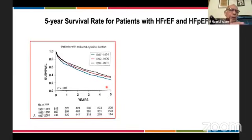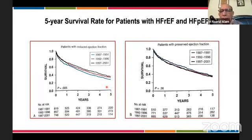This example shows a bar chart. This is for heart failure with reduced ejection fraction. Over the last 3 decades, you can see in the graph that the survival rate has improved, not very large, but there is definitely significant improvement from management, medications and other measures. From 1987 to 2001, the survival rate improved. But look on the right side: for patients with heart failure with preserved ejection fraction, over the same period, the survival rate is not significantly improved.